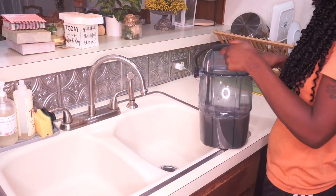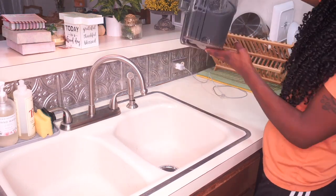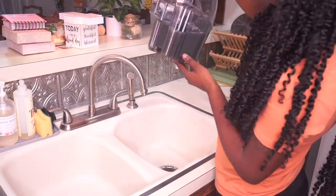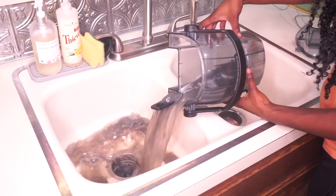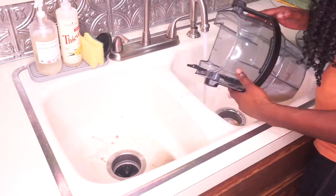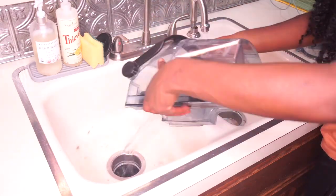Okay guys, so the very last thing for me to do was to dump out the water from each tank. We had the spot cleaner, which is what I'm holding up, and then we also have the rug cleaner. And you guys, let me just tell y'all, the water was so disgusting. I did not want to let this sit overnight because I knew it would smell. So I went ahead and got this rinsed out good, and then I just felt so good at the end of the night whenever I went to bed.